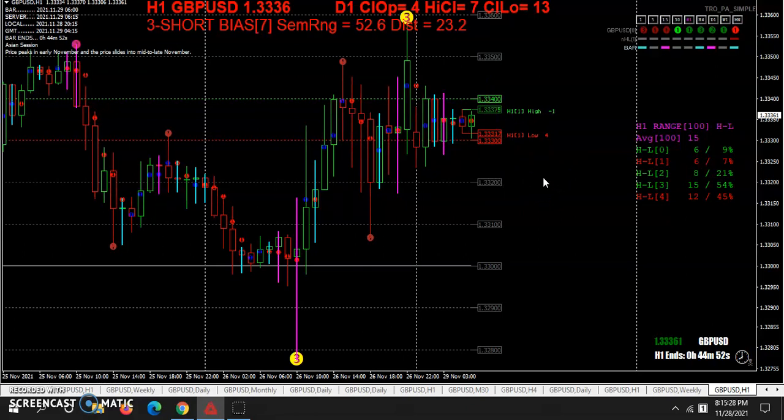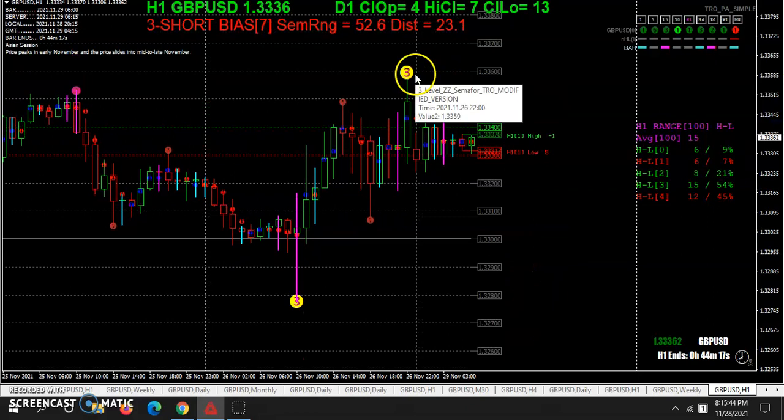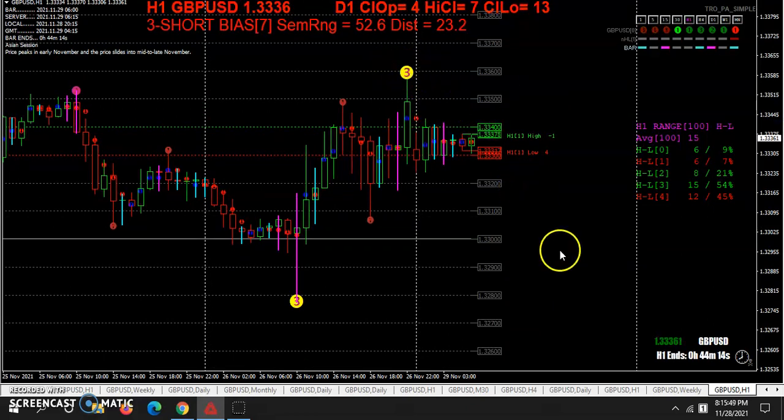Usually Monday, the Asian session, Australian session, there's just not that much action usually. Sometimes there is, if there's some news or something coming out, or something's happened over the weekend to make the markets want to get jittery. And notice the last ball put in was a 3 ball at the top. So we'll see what happens here.